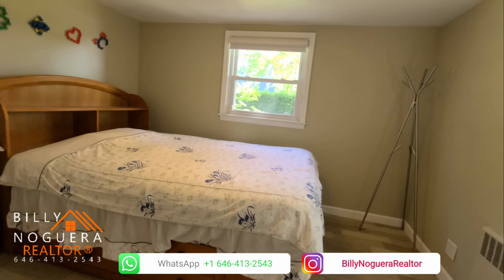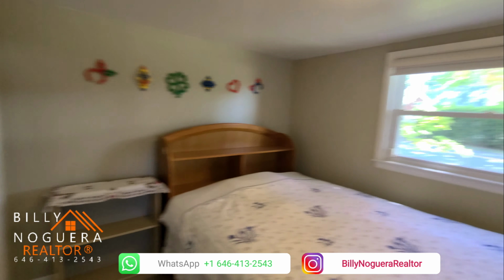Here we see the first bedroom with its own kind of office that could be used for anything, an office, relax room.